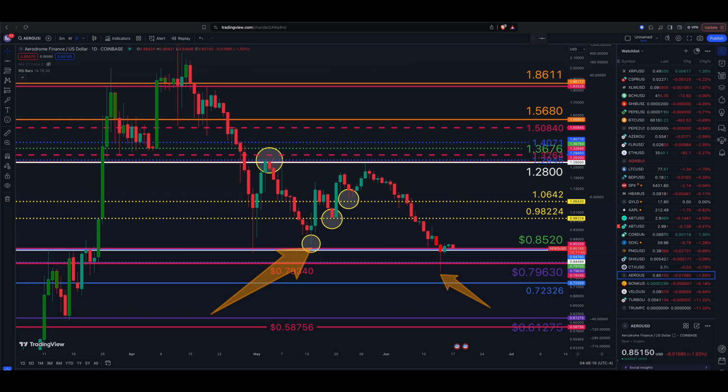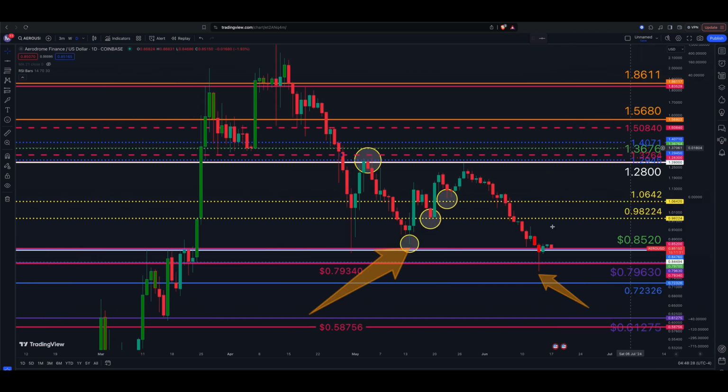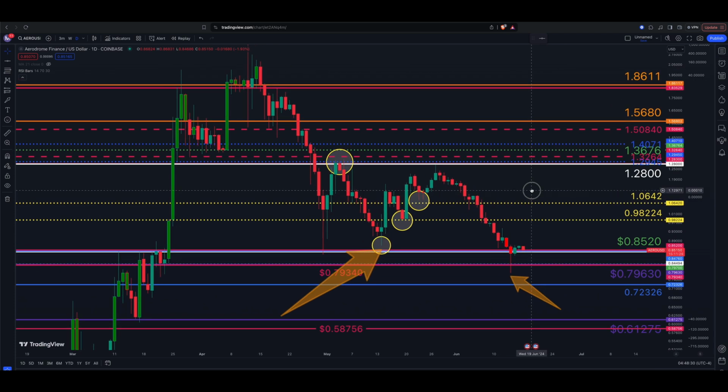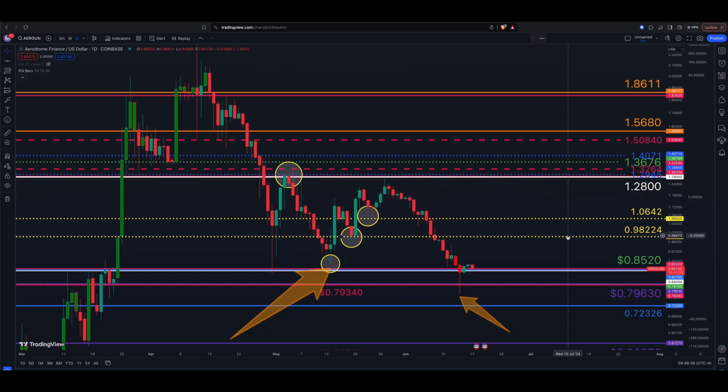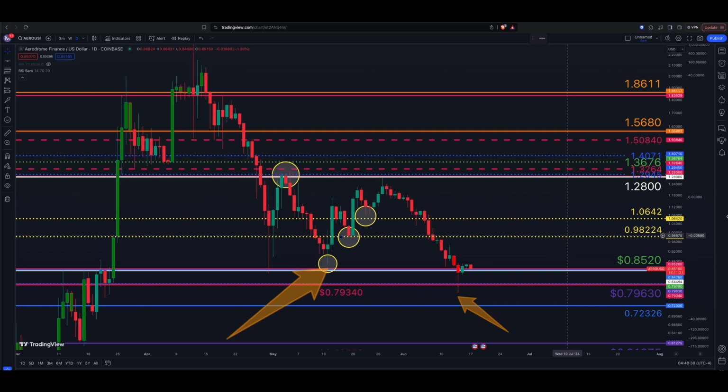If you take a look to the right-hand side of the screen, we have a ton of red on the watch list. We have Bitcoin down 450. Like I said, Aerodrome down 1.93%. Let me talk about a couple things here, what's going on, and what I see. A couple of scenarios, I should say, that could play out here for the Aerodrome markets.